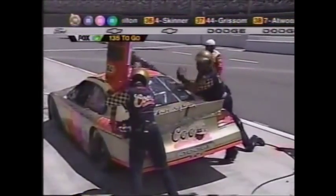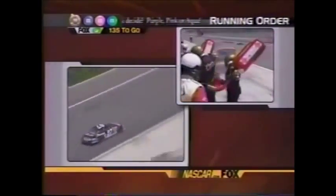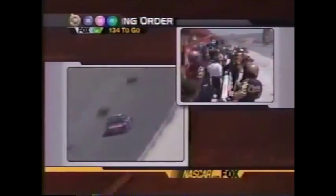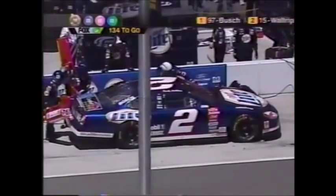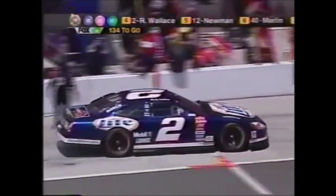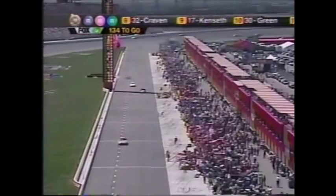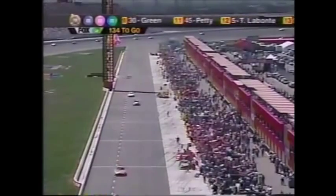Points leader Sterling Marlin is in. No adjustments on the previous stop. This time, they make a track bar adjustment. A tire gets loose for a second. 4 tires for Sterling Marlin's Dodge. Only one top 10 finish here in California in 5 starts, and his service is finished. Jerry Nadeau, Rusty Wallace, Matt Kenseth, Brett Bodine, Terry Labonte on pit road. Here's Kenseth, the number 2-point man, stopping 1 lap after Marlin.